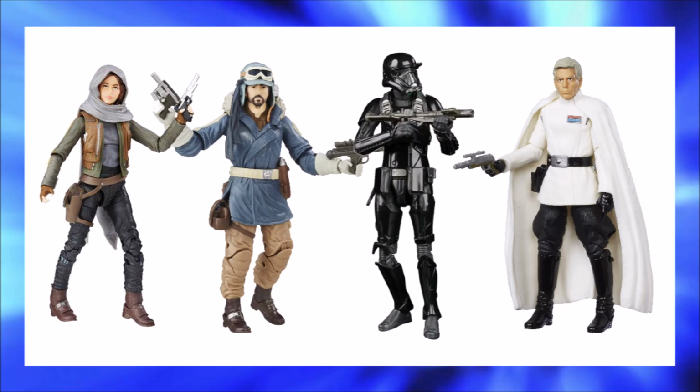Also reissued from the first wave is the Imperial Death Trooper, and at the time it was kind of nice being able to find the new trooper, being able to start picking it up on a deal. If you wanted to army build, and I was rocking a squad of 8 there for a while, other than the first couple I picked up, most of them were picked up on a deal. It was a figure that was okay for the time, but it's definitely aged poorly in my opinion.